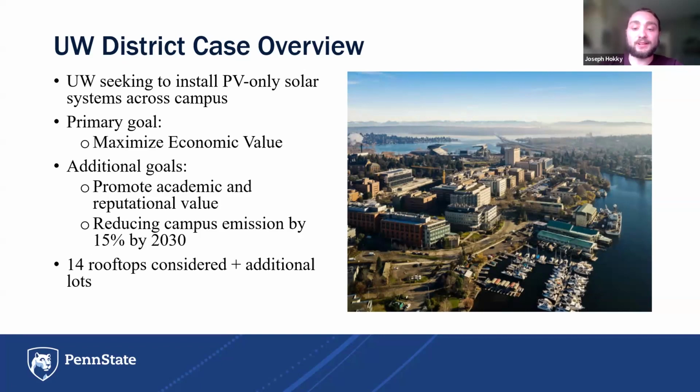UW Solar, a student-led campus organization, has recommended 14 rooftop sites. In addition, the campus is interested in potential carports or adjacent lots for solar installation.